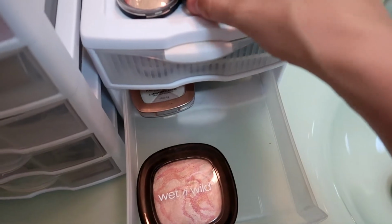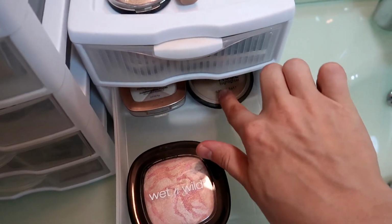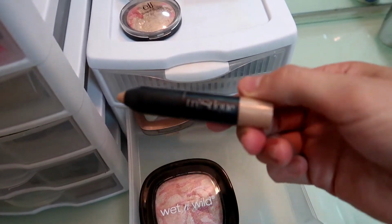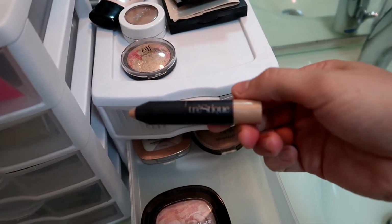But yeah, I hardly use any of these. The Essence Nude one that I just put away, that one's my favorite. This is a cream highlight. I don't use it, and I'm not ever going to use it, so I'm gonna throw it away.